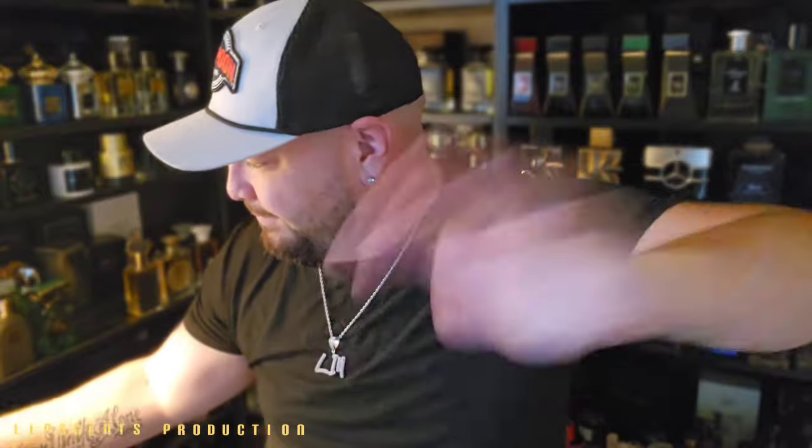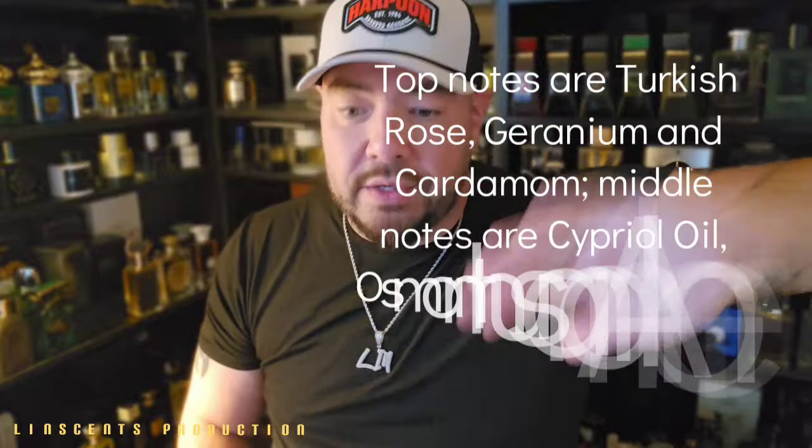Kind of fruity, leathery, woody. It smells like something I've smelt before. Some kind of leathery with fruity nuances, if you will. Oh, that smells really good.